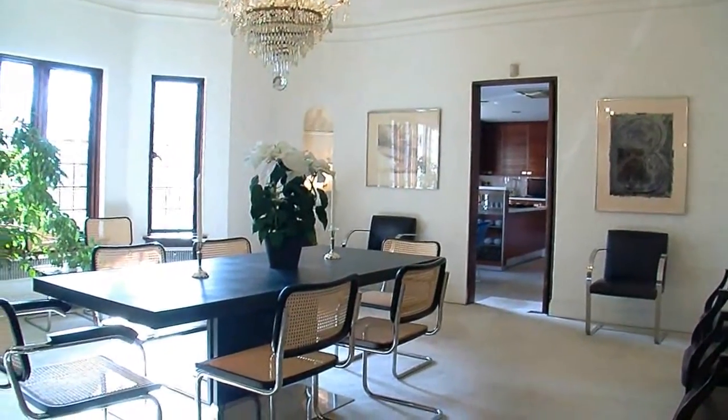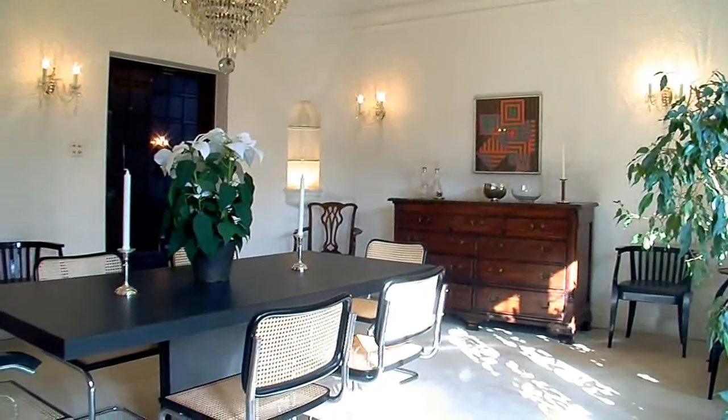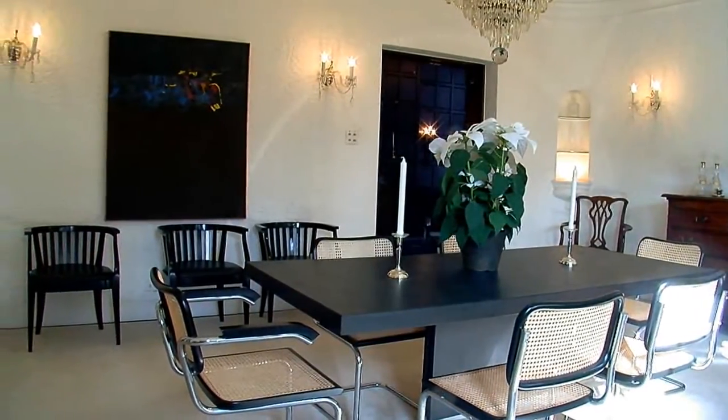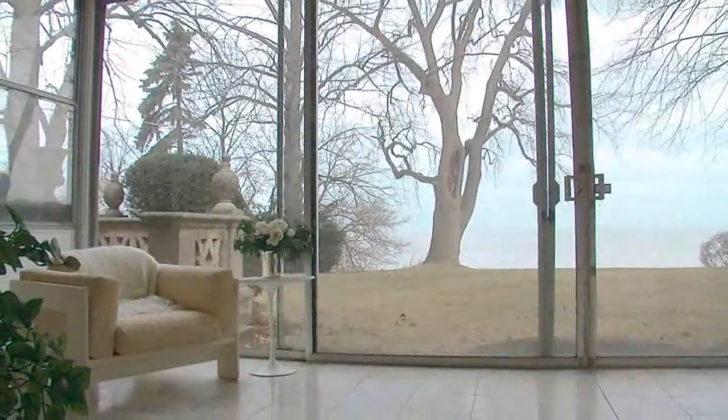Yes, a banquet-sized dining room that is just absolutely beautiful too. Perfect for family functions and entertaining. And it has beautiful plasterwork ceiling and walls. Totally something you couldn't create today. No, I don't think you could. We should also mention there's a nice sunroom here looking out at the lake. There's an office tucked behind this room.